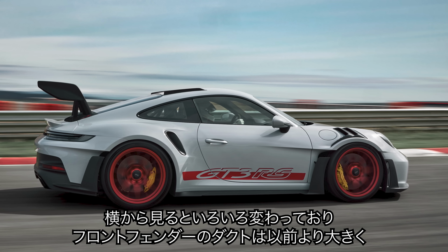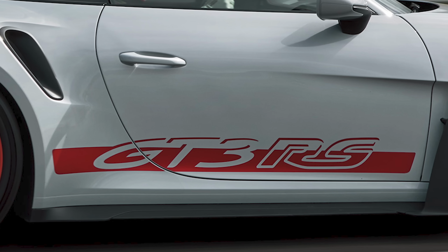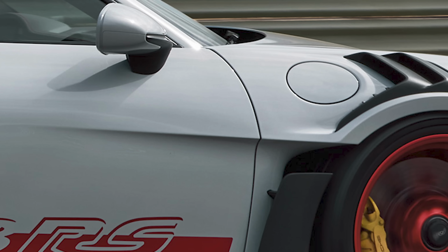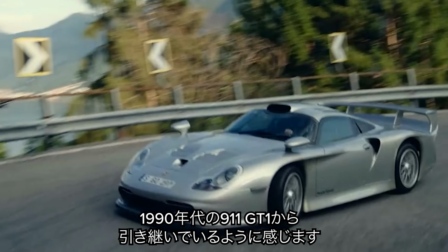You'll spot loads of other changes when you look at the GT3 RS from the side. The air vents above the front wheels are bigger and more aggressive than on the old car, and the red graphics are a nod to the old 997 GT3 RS. Another cool feature is the massive crease in the door that was inspired by road-going versions of the 911 GT1 Le Mans car from the 1990s.